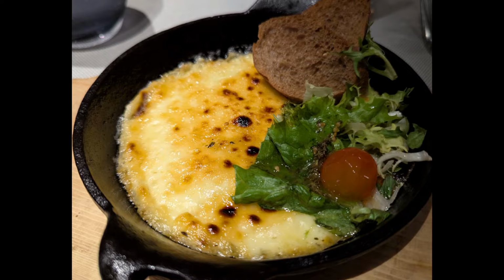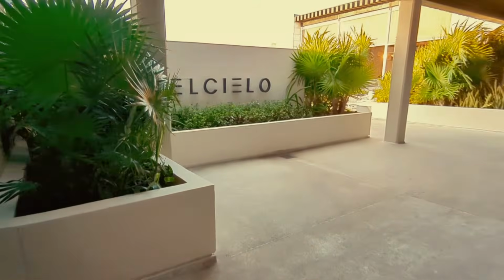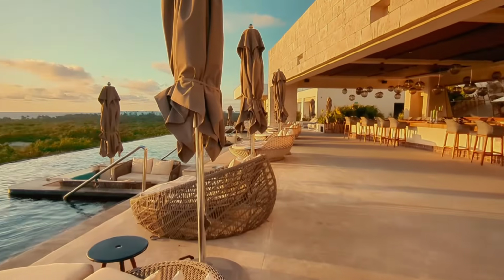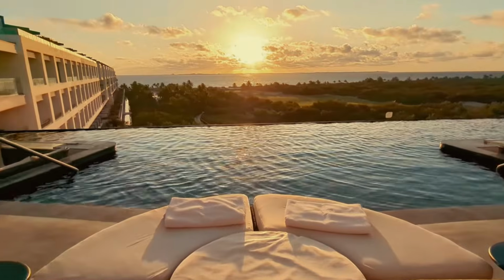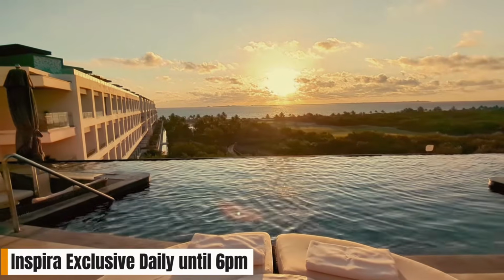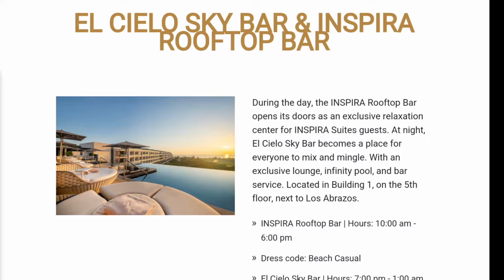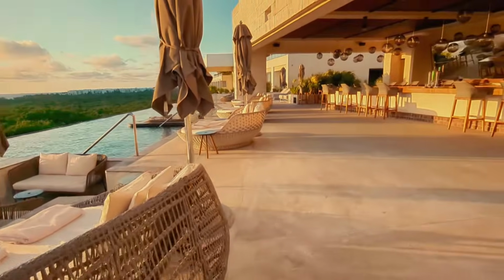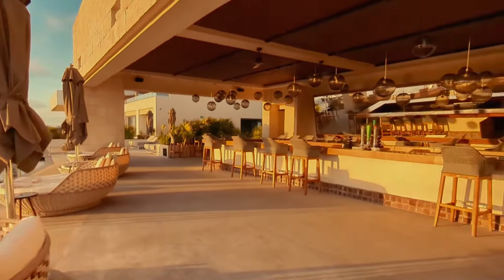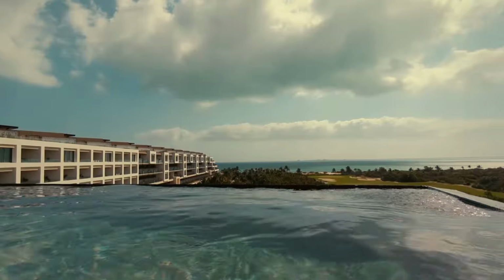The star of the show at this resort is coming up in 3, 2, 1. El Cielo. This was unbelievable. Absolutely breathtaking views. This is El Cielo Sky Bar and Lounge. It's an Inspira exclusive from 10 a.m. until 6 p.m. Only Inspira members can come up here during those times. But just look at the panoramic views, the bar service, everything was perfectly beautiful.